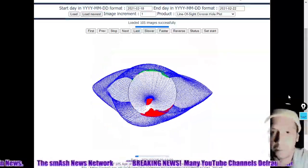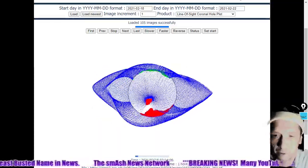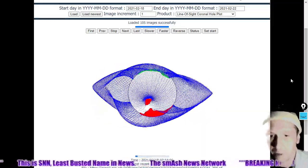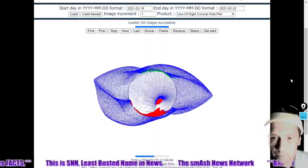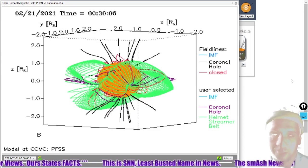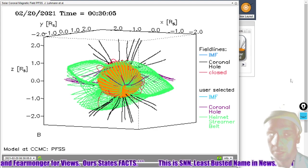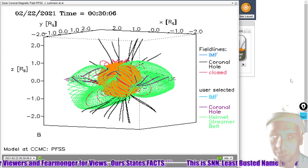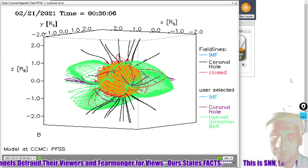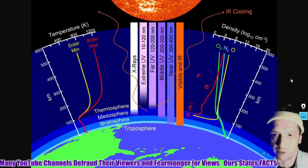Here's a line of sight coronal hole plot, and that red coronal hole there right in the middle at the beginning of the video, that's the coronal hole that's been providing this ongoing stream of high-speed solar protons primarily. And last but not least, here is a magnetic field plot of the solar corona, the sun's atmosphere. And you can see those purple potential field surface source lines associated with that coronal hole. Just moving out of the Earth-facing zone right now.